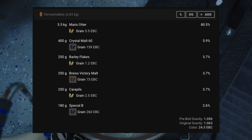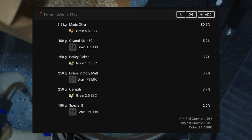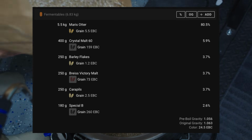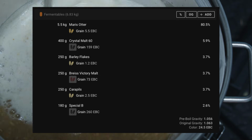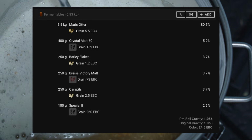Originally, it didn't have some of these things, but I did ask, what if I wanted to have a little bit of a raisin flavor? Is that possible? Because I like my butter tarts with raisins. And that's when it suggested Special B. And then I asked, what about head retention? Because I'm always kind of thinking that my beers aren't good for that. So it did suggest also 250 grams of Carapils.